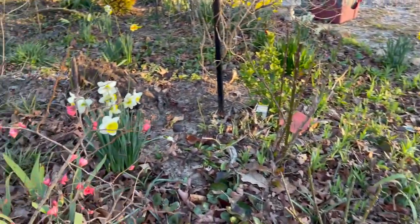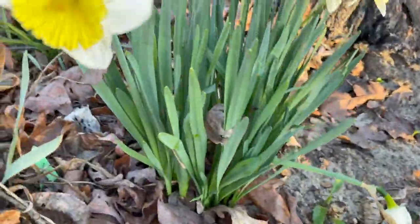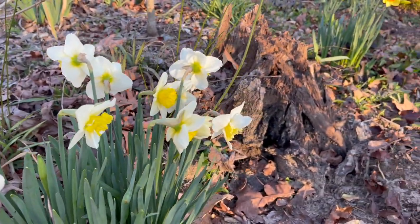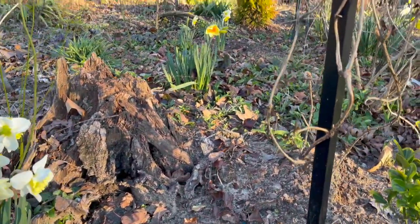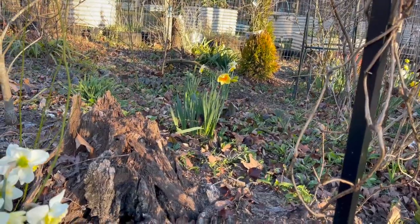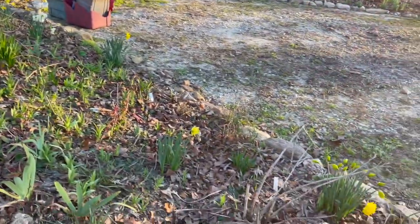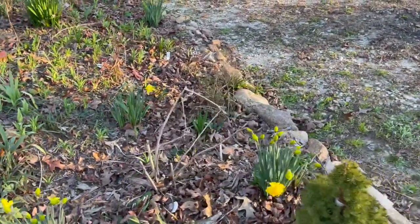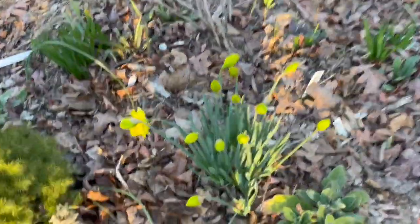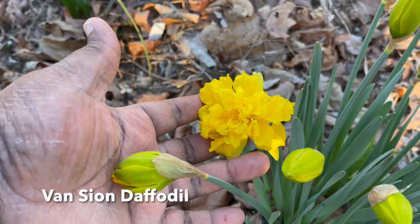So let's take a look over here, and you will see this type of daffodil. Isn't that beautiful? There's another variety over there with an orange throat, and it's yellow. Another variety that's blooming in this bed is this variety here. It's called Avon Scion, and I'll put the name on the screen.